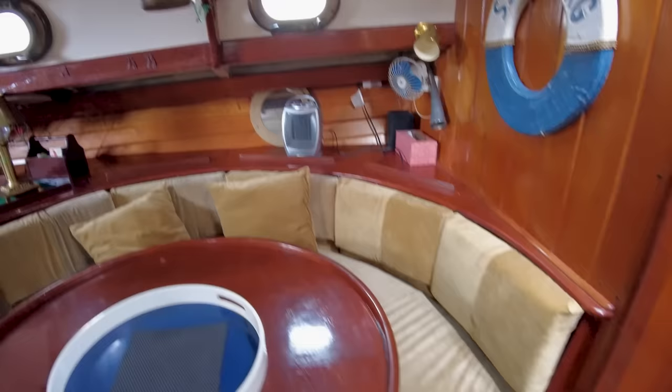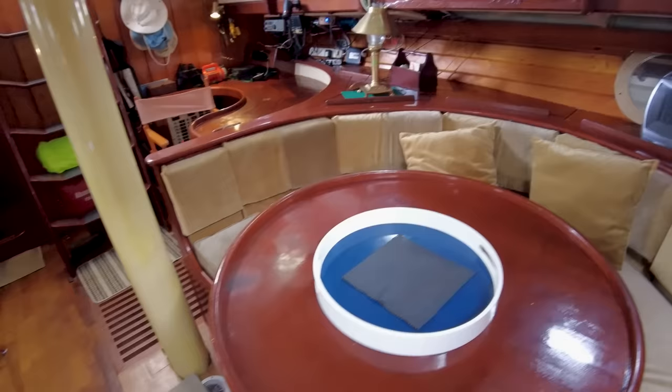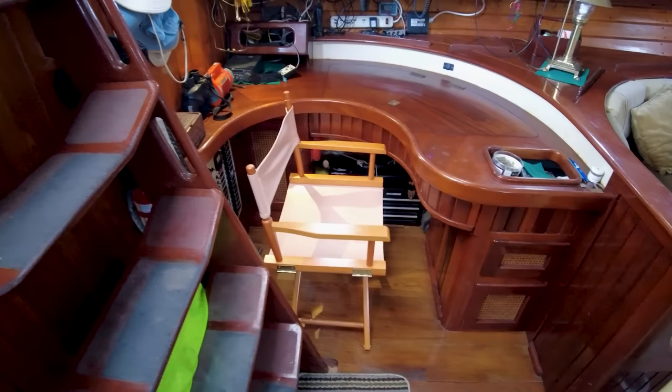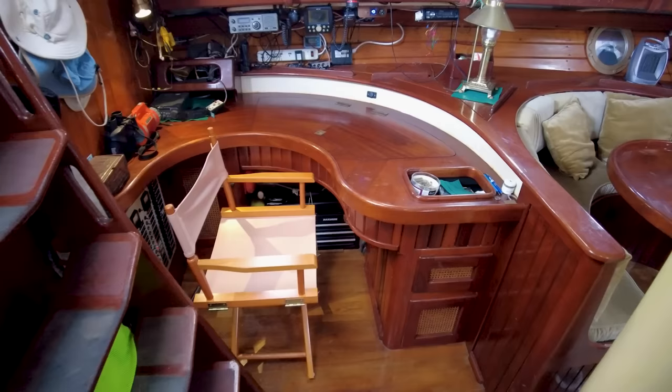Very, very nice. And you've got storage underneath all these settees and behind them. And then the curved circular theme continues aft. And this is not something I've ever seen in a yacht like this. It's a circular or half circle nav station, but a forward facing one at that. So that's really, really cool.